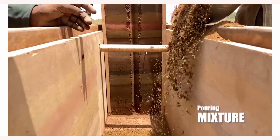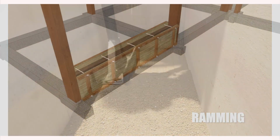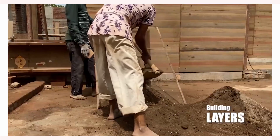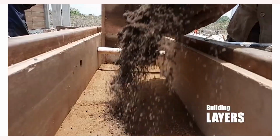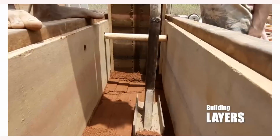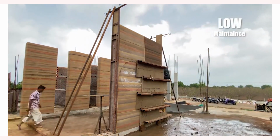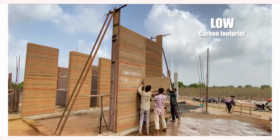So once we put in a layer, we hammer it to get some compaction. Then we increase the height of the formwork, pour another layer of soil, and hammer again. That is why we call this a rammed earth wall. By ramming, it gets the compaction, and one day on top of each soil layer we can put layer by layer up to 5 feet.